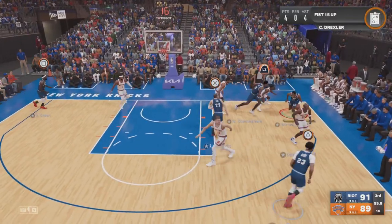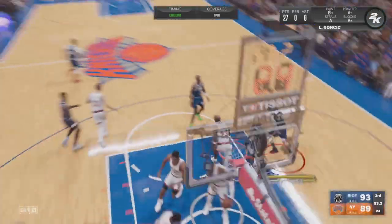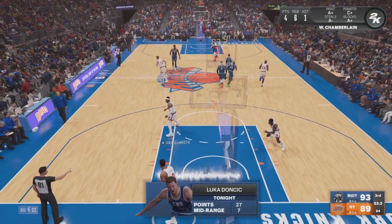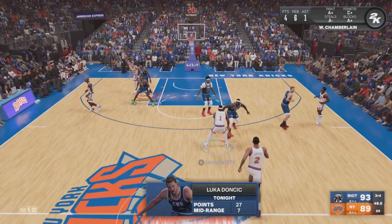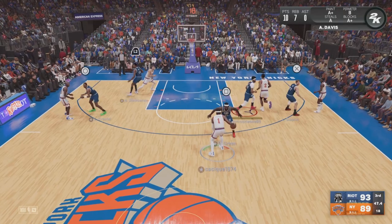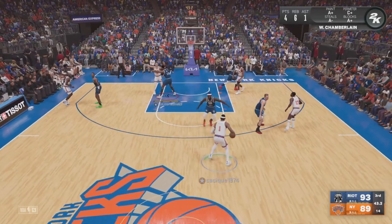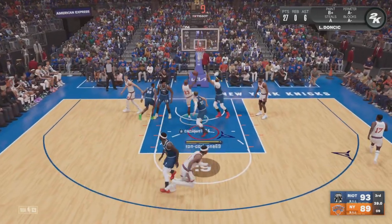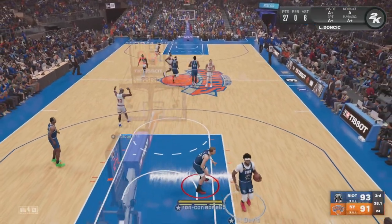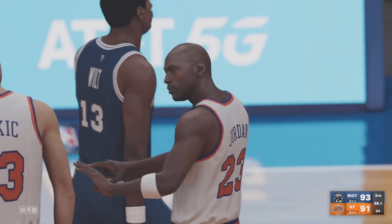Pass to Drexler. Back to Doncic. Makes the most of the high percentage shot. Doncic has got 8 here in this quarter. Looks like we're starting to see a pattern here. Not afraid to get in the paint and get wet. Seconds left in the third quarter here. Jordan with the bucket. Jordan's got 23. The name of the game isn't scoring, it's scoring efficiency.